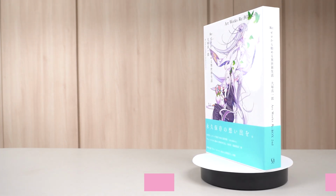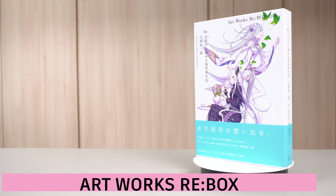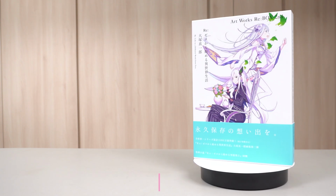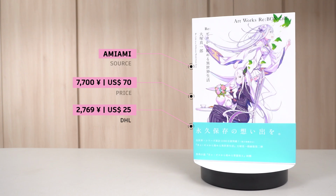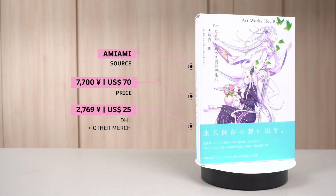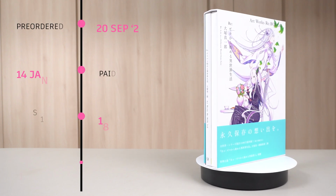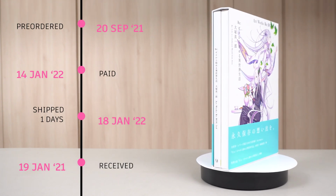I also got the Volume 2 of this Artworks Rebox, and this time I learned how to order books on Ami. It's not cheaper at all, but it came with a bonus acrylic plate, so that bumped up the retail price from 4,500 yen to 7,700 yen. Not sure if it's worth it.